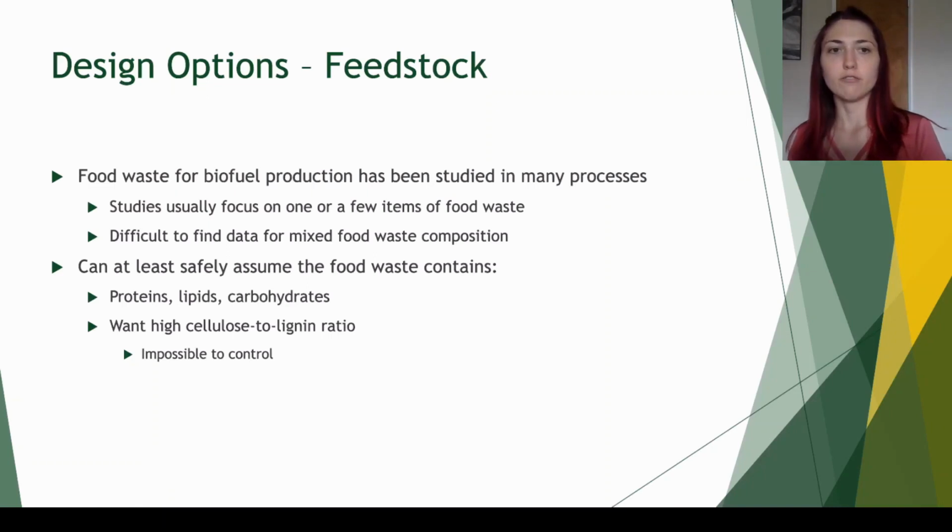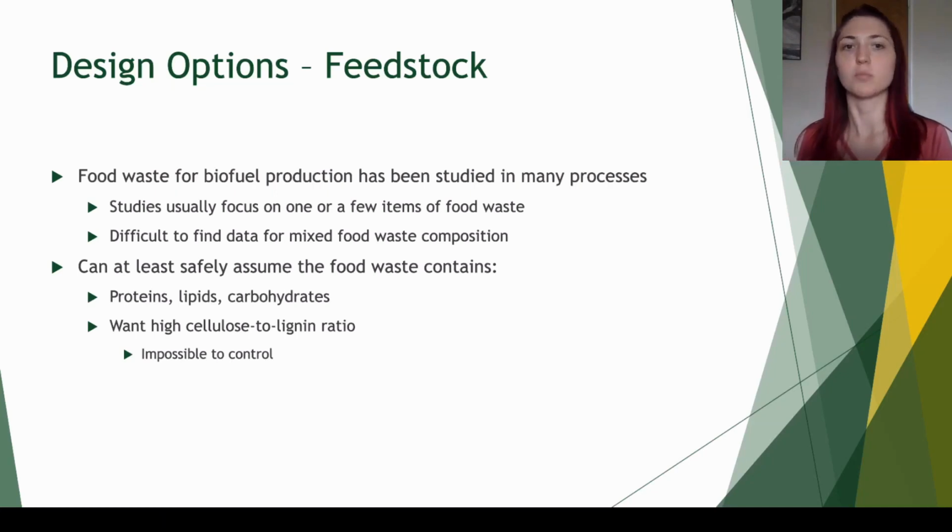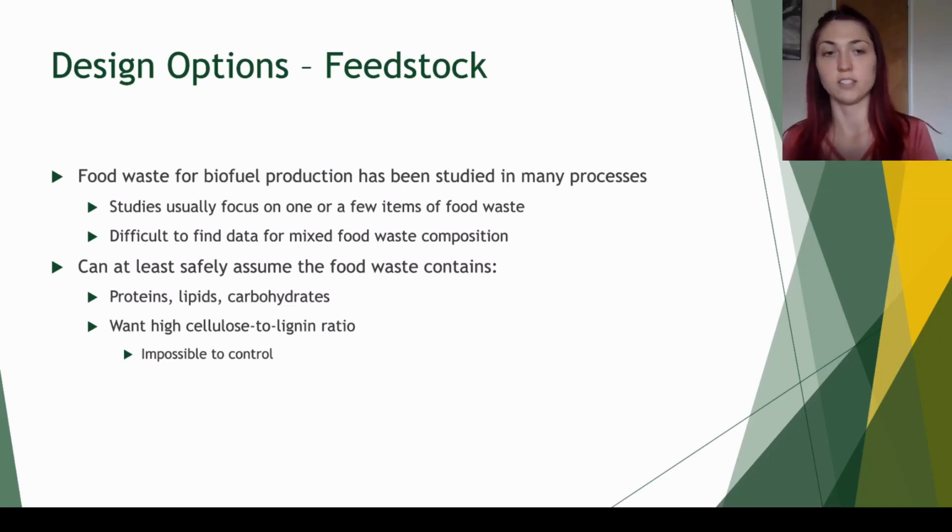When considering using food waste as a feedstock for chemical processing, it's important to realize that food waste is a complex and mostly unpredictable mixture of dozens of chemical components. Studies that use food waste as a feedstock generally don't use a trash bin full of biomass, but rather one or a few specific food waste items. The process described here is intended to accept mixed feedstock of varying compositions, so generalized compositions were used here to simplify the model.